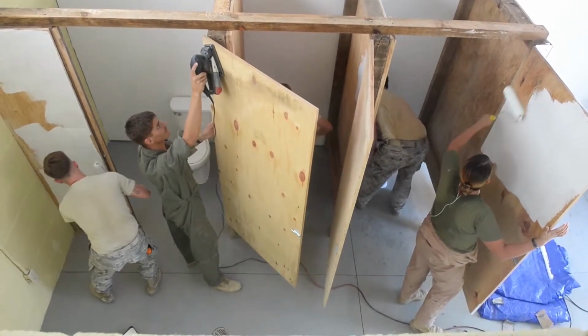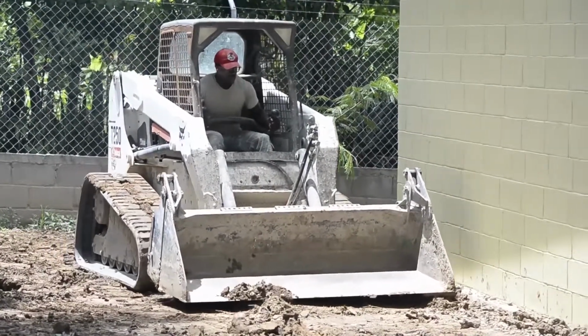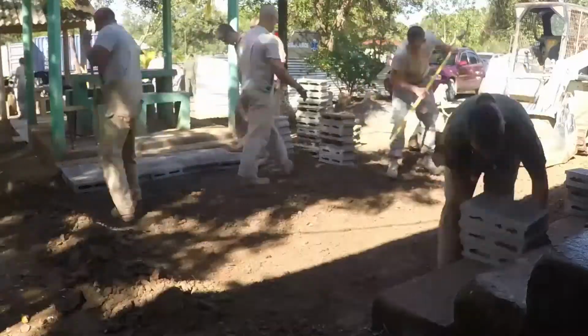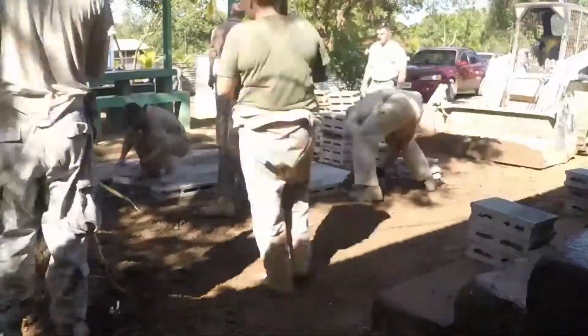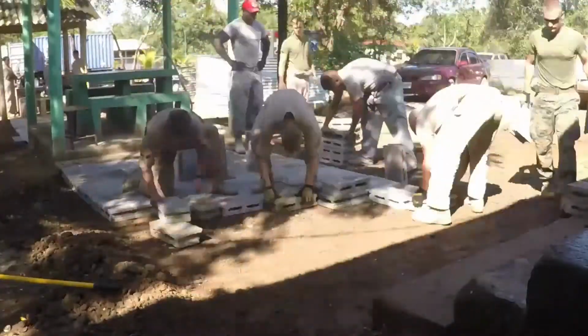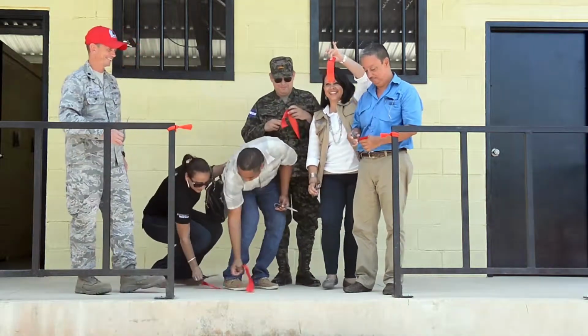We cleared out all the leftover material, all the leftover rock, and put it around the school. We installed a walkway from the old school to the new school, as well as a patio. Once all that was done, we had our ribbon cutting ceremony, and that concluded the mission.